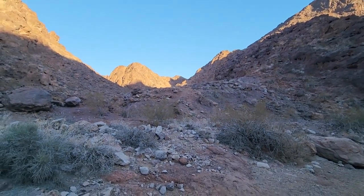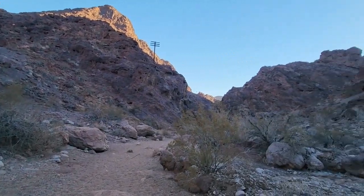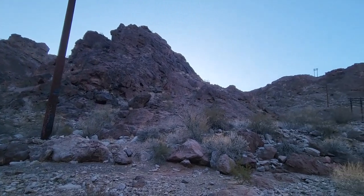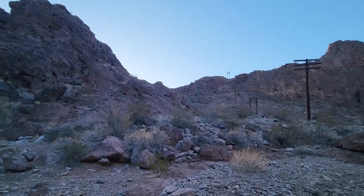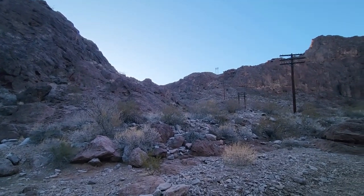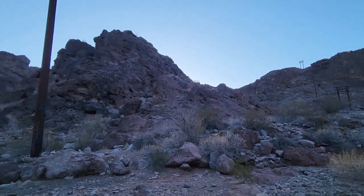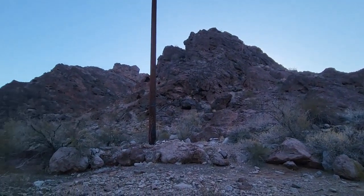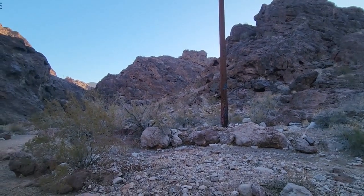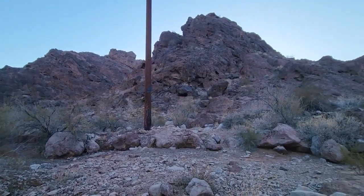So what we're looking for now is an ascent point up in this direction toward Gold Strike Mountain. So I don't know if it's this opening or if it's a little further and it's this next opening. We're going to find out. May have to explore both of them a bit. We don't know.